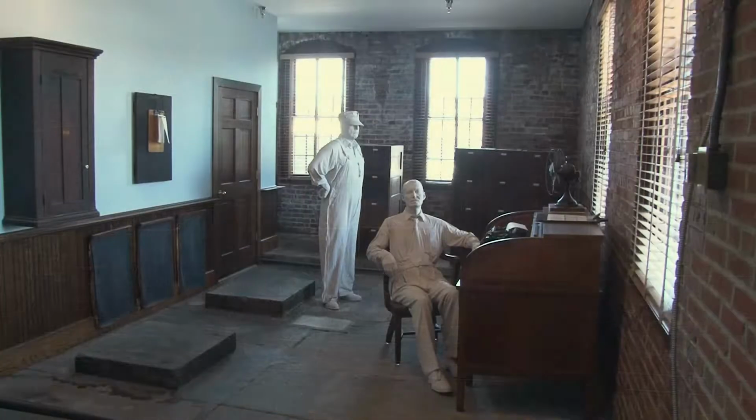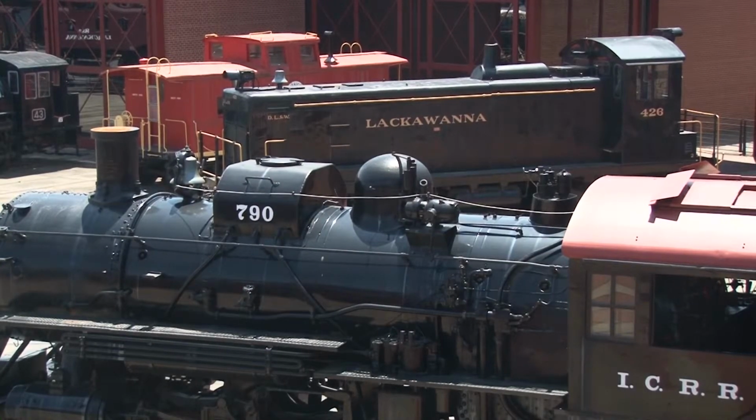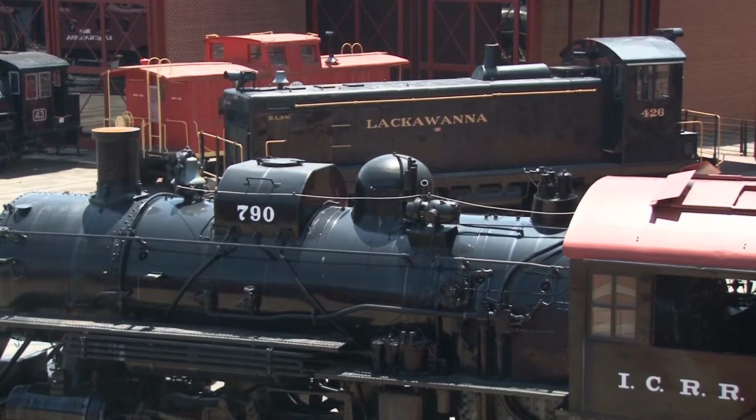It's that wonderful intergenerational opportunity to share the past with the next generation, and that's what we try to do with the National Park Service, regardless of our site, is to share that experience from one generation to the next.